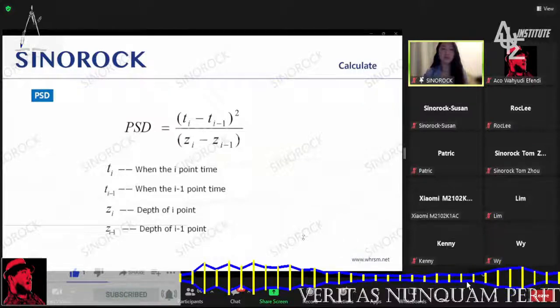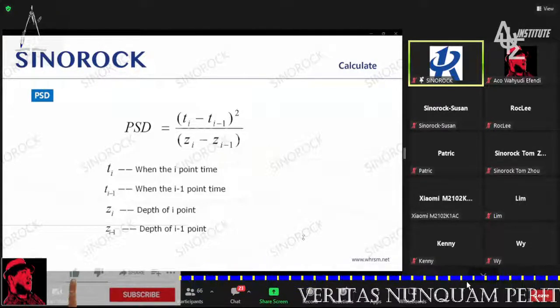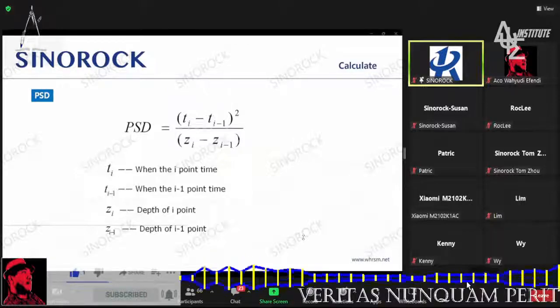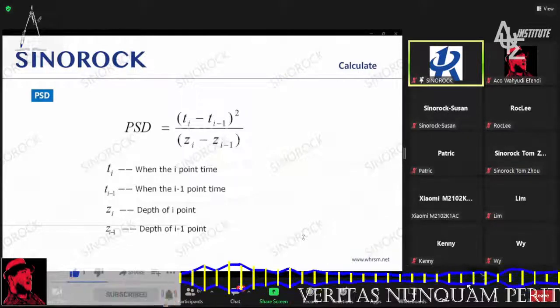PSD can actually be understood as the square of the time difference between two adjacent measuring points, divided by the height difference between the two adjacent measuring points. This is a reference value that acts as a warning and a magnifying glass.